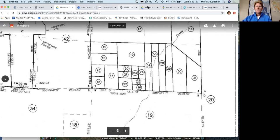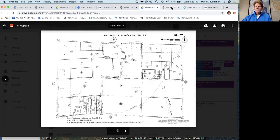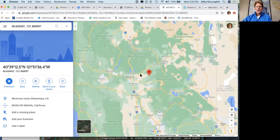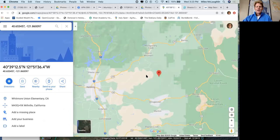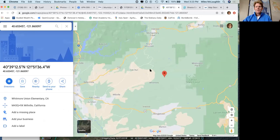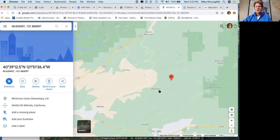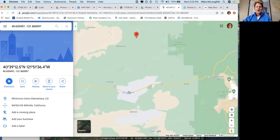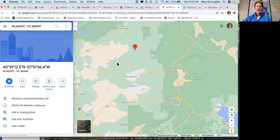And so we went through the photos, giving you a bird's eye view of this 40-acre location. We're not too far from Redding. We're south of Round Mountain. We're pretty close to Oak Run and Whitmore, California. Shingletown's to the south here. So this is where we're at.